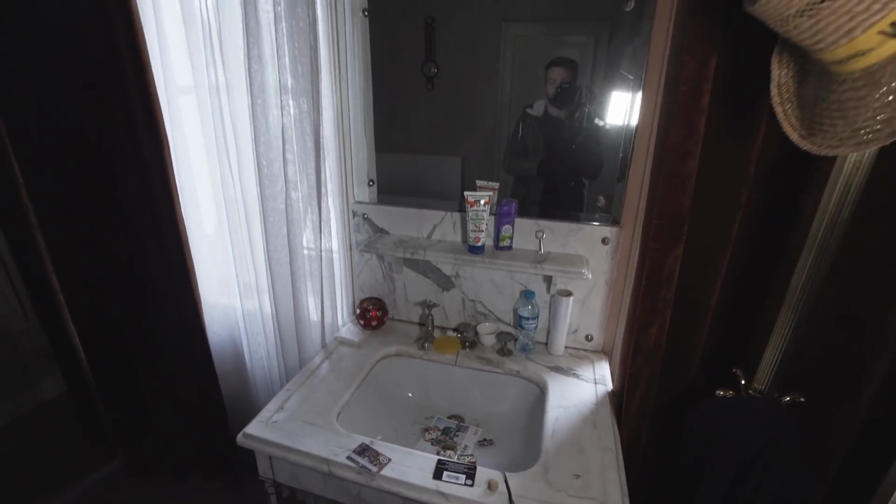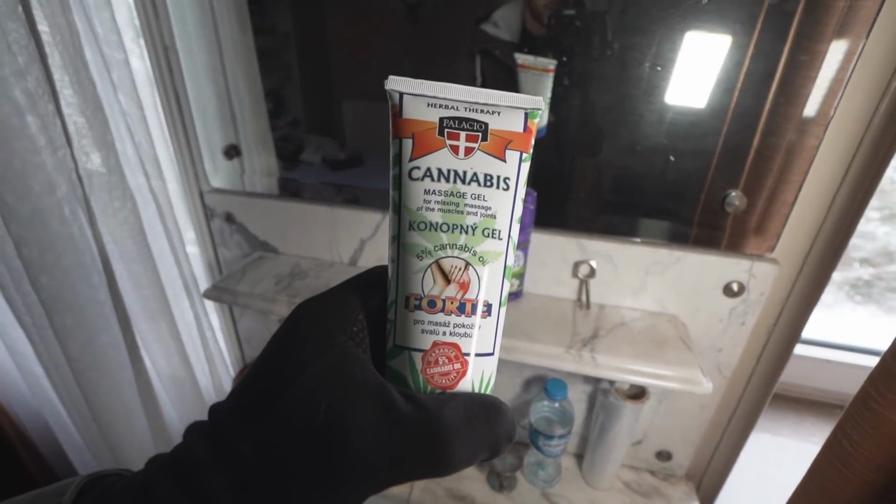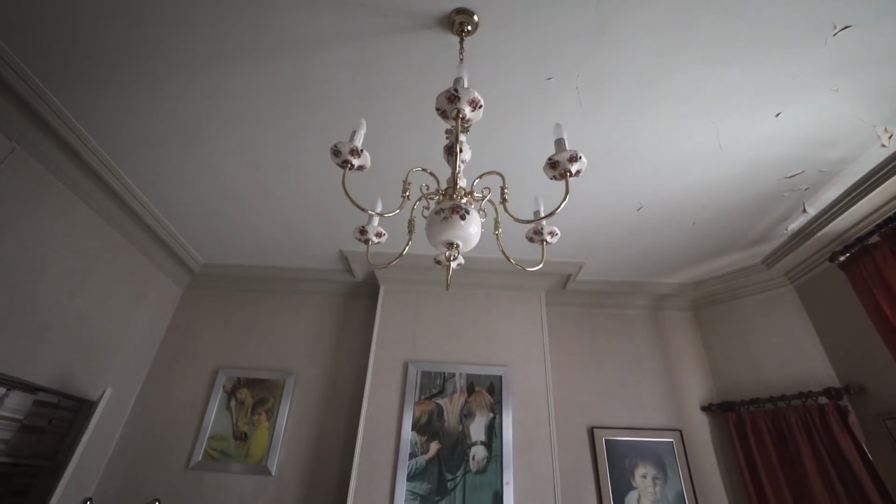Wow. Oh. This is cannabis massage gel. It's marijuana massage gel. Wow, that's crazy.